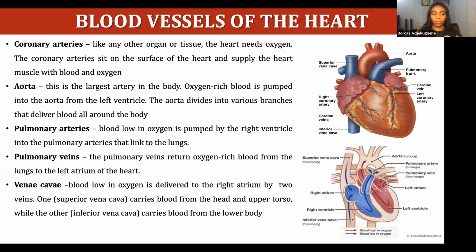So that's how it is. From the top of the body and from the bottom of the body, the superior takes care of the top and the inferior takes care of the bottom. It supplies it that way, and the process continues for it to get oxygenated for constant flow.